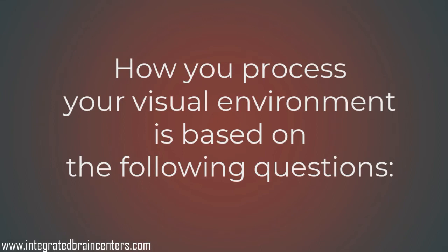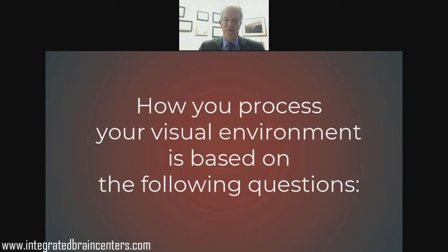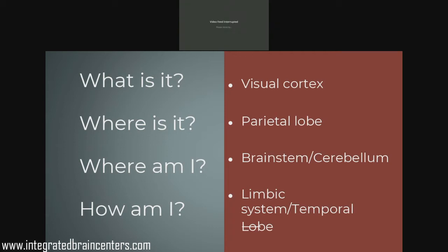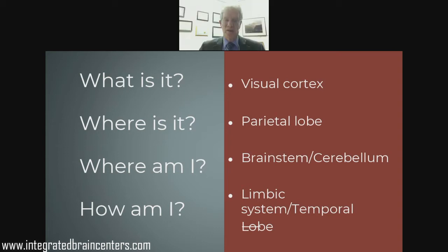So, one of the major questions that is super important when you start helping a person with a brain injury is how they process their visual environment. How you process the visual environment is based on a number of questions. The first question is, of course, what am I looking at? And each question relates to part or parts of the brain. The second question is where is what I'm looking at? The third question is where am I in relation to what I'm looking at? And the last question is how am I?